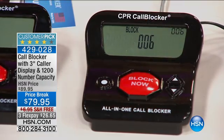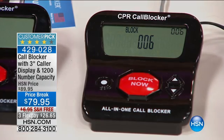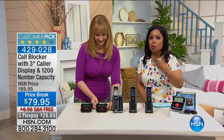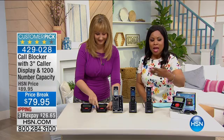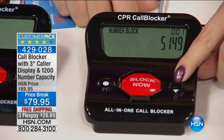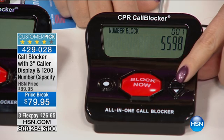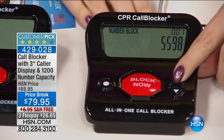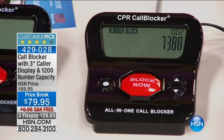I like that it blocks the private numbers. I do too. Because so often all you see is private, and you're like, well, but what does that really mean? Right. Especially if it's some wrong number. Sometimes people will call you at the wrong number. Has it ever happened to you? I know it probably has. It's the wrong number, but then they call you right back, and you go, you really do have the wrong number. No, it really is the wrong number. Stop it. Exactly.